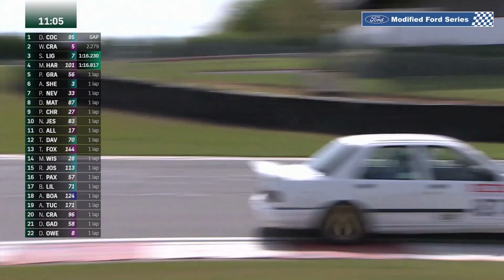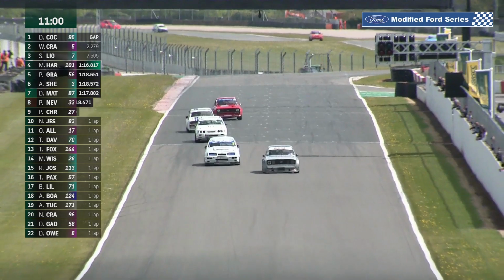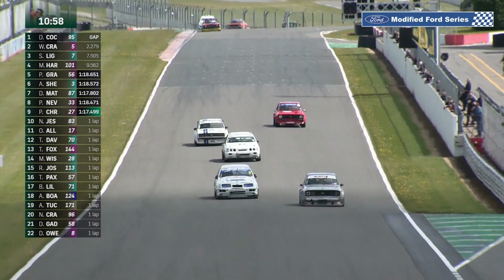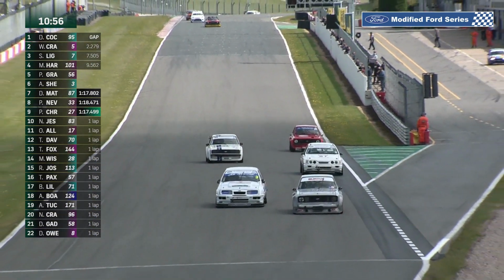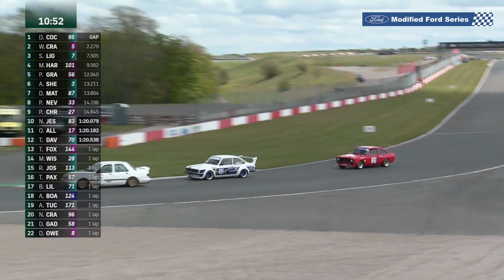Just to finish going through those classes, Class B being led at the moment by number 83 Neil Jessup. He was on pole position in his Ford Escort Mark II, and Class C being led by the 124 car a bit further down the order. That's Alex Bohm in the Ford Fiesta. So, race getting underway pretty energetically here, certainly amongst some of these midfielders, and another challenge on the inside there.